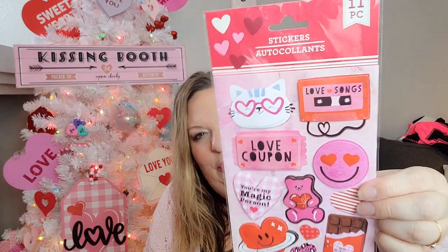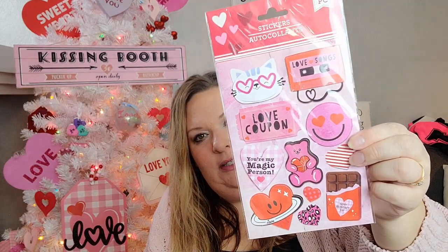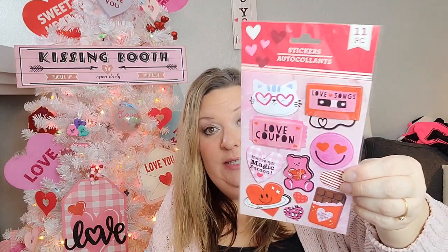I have a gummy bear garland up above the fireplace, which if I do a home tour you'll see. But the love coupon is really cute. The love songs. This chocolate bar is cute. I don't understand "you're my magic person," but I guess if that's someone's saying, then that's perfect, and I would love for someone to find their saying on a sticker. So I grabbed those 2. They're just cute, mostly for that gummy bear. It's what called to me.